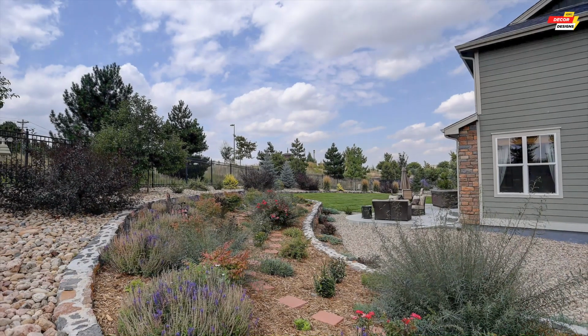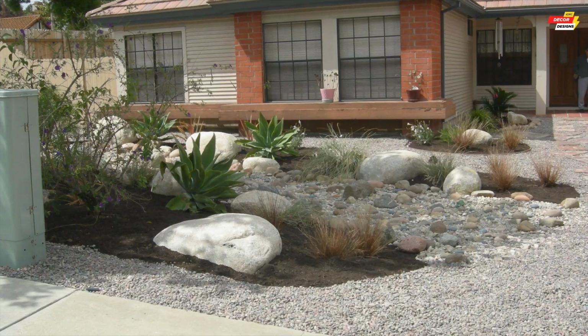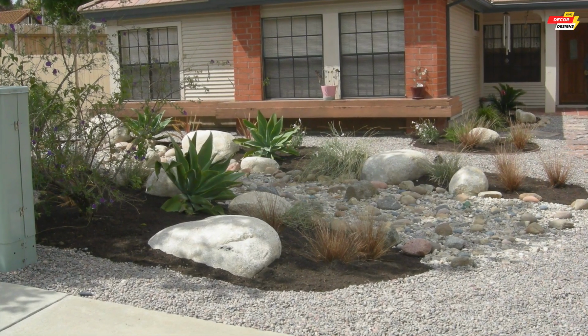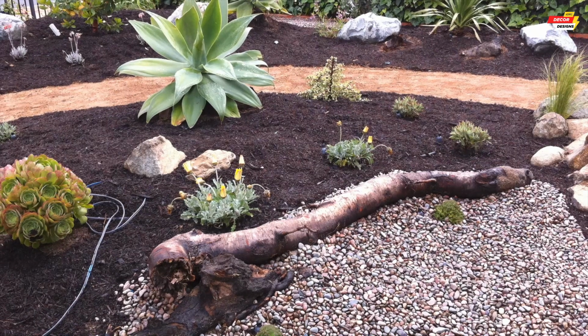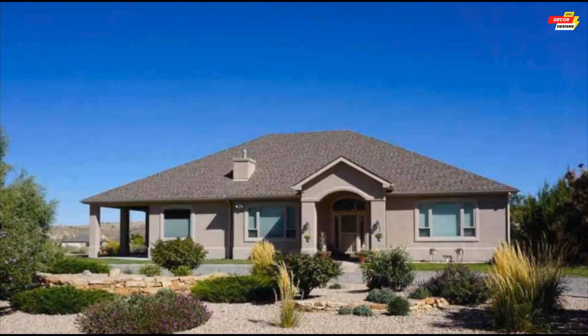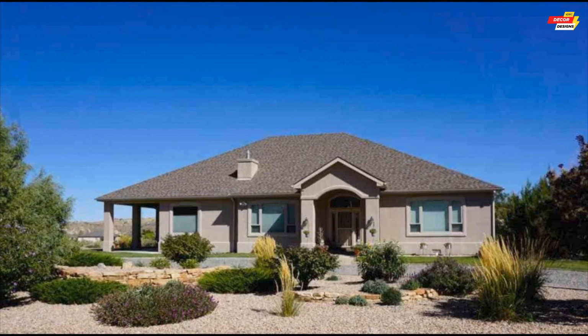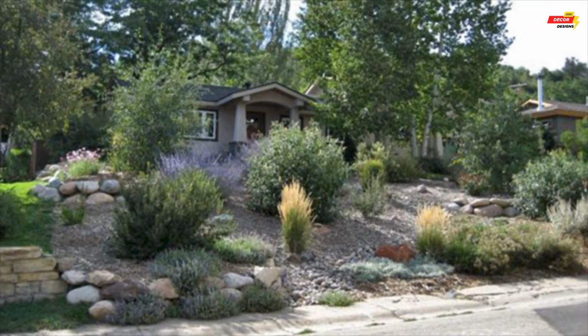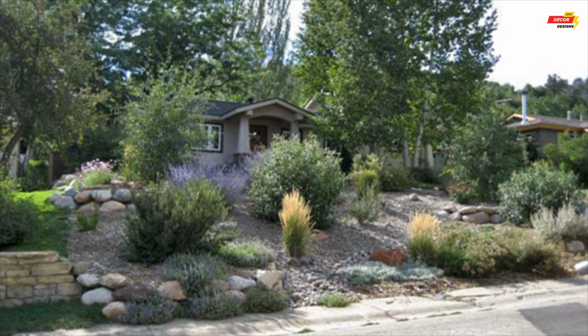Xeriscape is more than just planting cacti and succulents. It is a comprehensive system of landscaping that minimizes the need for supplemental irrigation. The term xeriscape originates from the Greek word xeros, meaning dry, combined with landscape. It is a design philosophy centered around water conservation through thoughtful plant selection, efficient irrigation techniques, soil improvement, the use of mulch, appropriate grading, and limited turf areas.